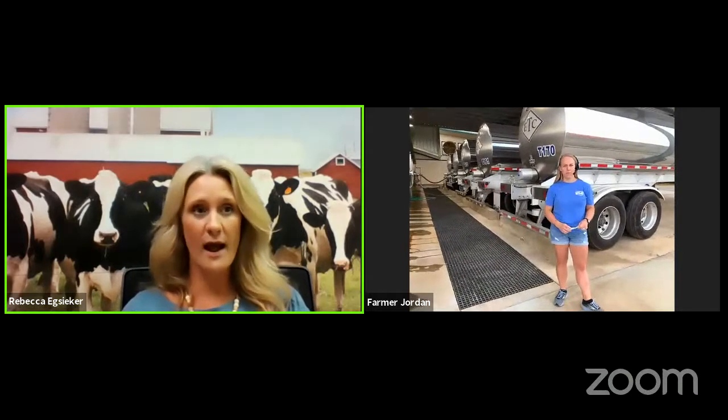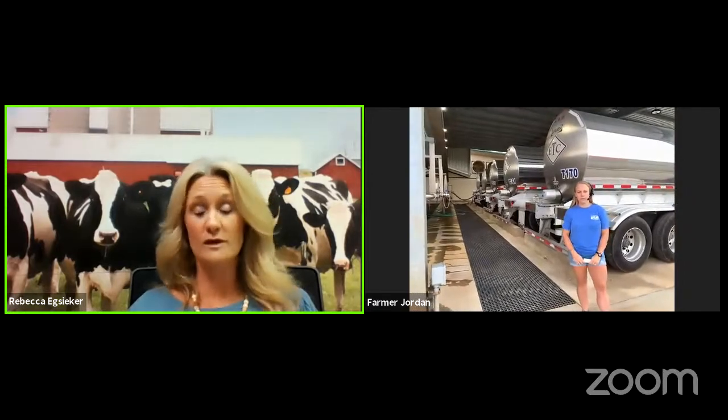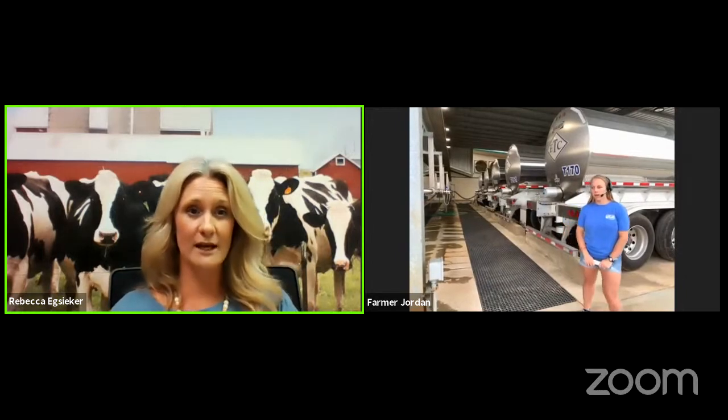Wow, that was so cool to see a cow carousel and learn how milk is never touched by human hands. Okay, so it looks like we are coming into the last stop of our tour, and I see a lot of tanker trucks, a truck bay there. Can you tell us a little bit about what we're seeing there, the trucks that you have, and that process? You touched on it with the direct load system, and of course that milk is never touched by human hands. So what goes on in this area, Jordan?